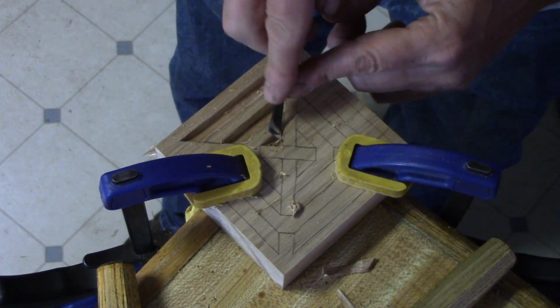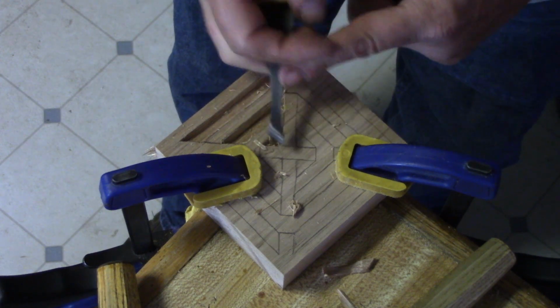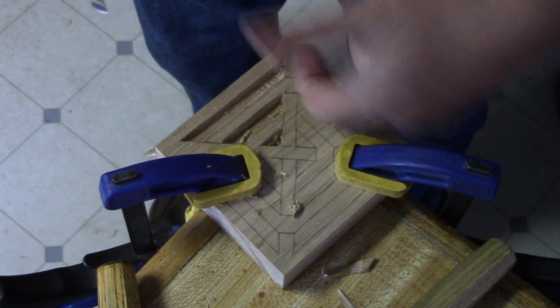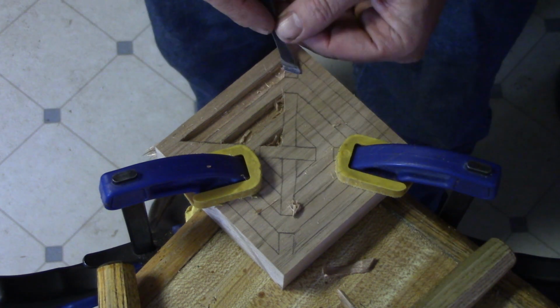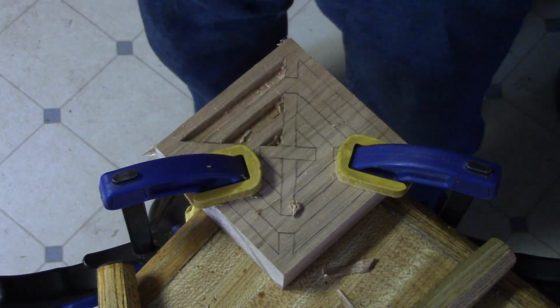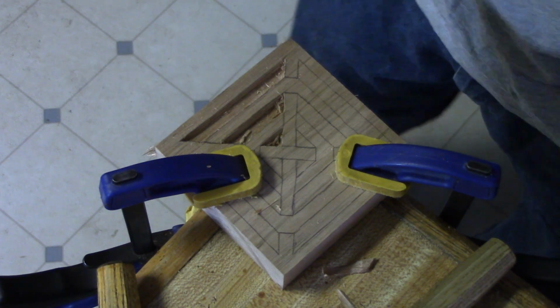So yeah, it's going to be a little Celtic knot. I won't do the underlaps, like right here. This is going to go under this strand here, but I won't do that till I'm done getting the depth on the rest of it.